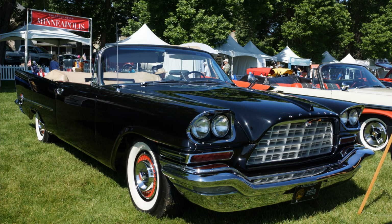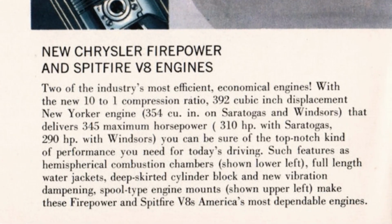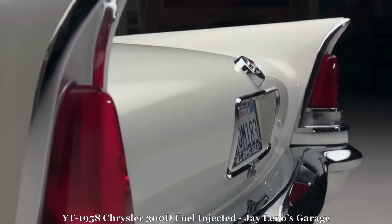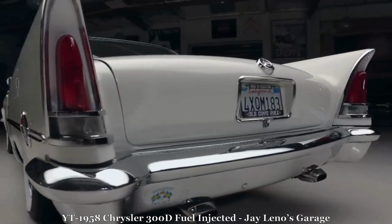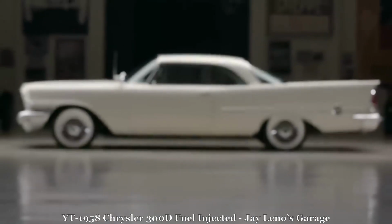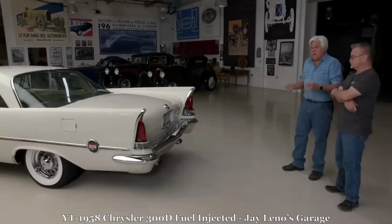In 1958, the car was now the 300D and was the last year to use the firepower Hemi, this time still a 6.4-liter but now making 380 horsepower. Along with an extensive list of standard equipment from the New Yorker, as well as updated exterior and interior color options, there was also an option for the Hemi to have a Bendix fuel injection system that raised power to 390 horsepower. These were extremely rare, with only 35 built, and terribly unreliable.